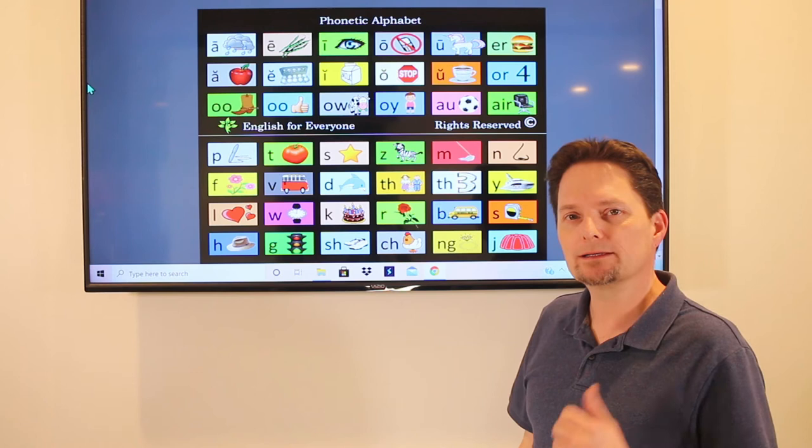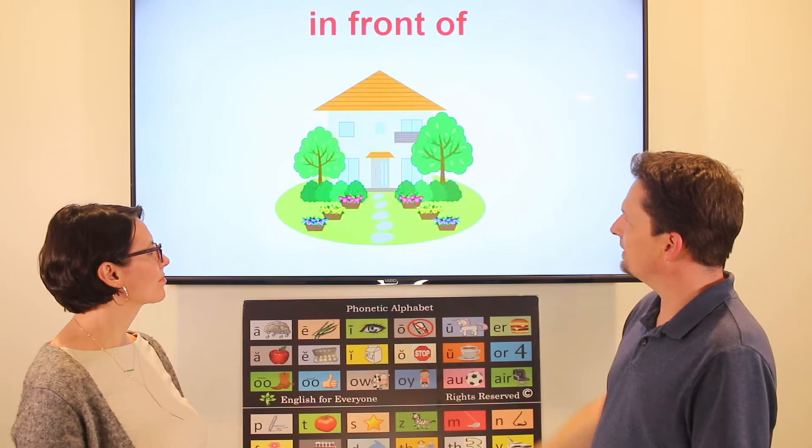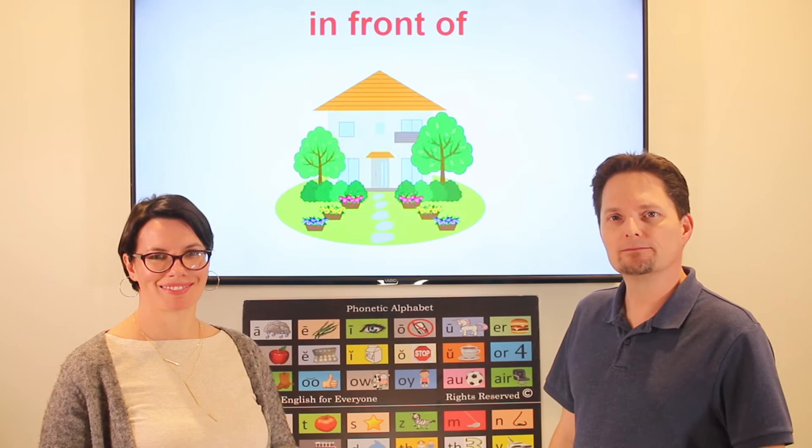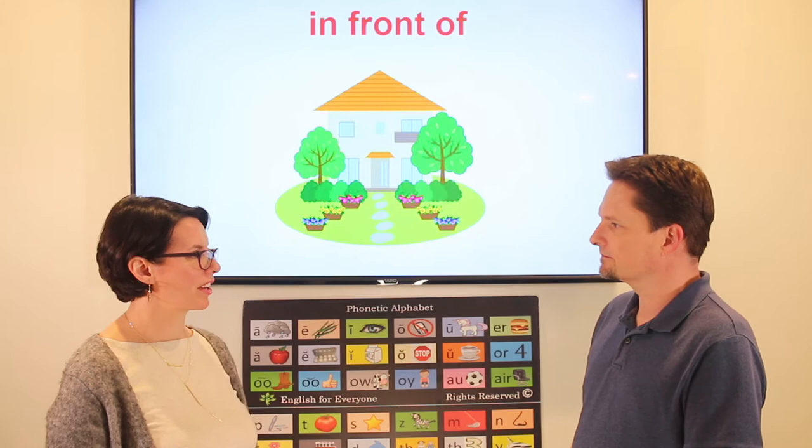Repeat. Very good. How many trees are in front of the house? There are two trees in front of the house. How many trees are in front of the house? Respond. Very good. Are there any flowers in front of the house? Yes, there are many flowers in front of the house. Are there any flowers in front of the house? Respond.